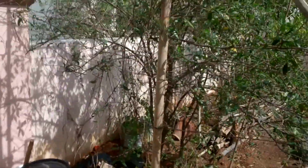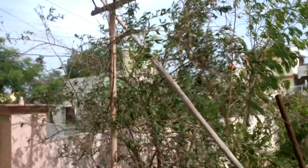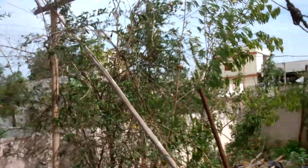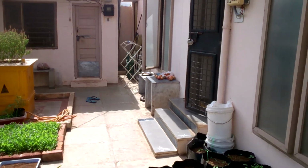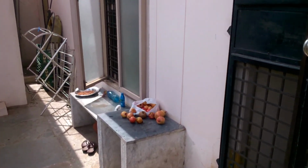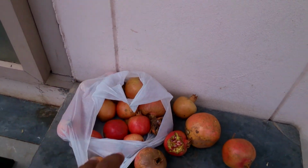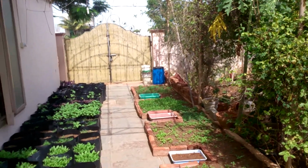And on the other side I have my lovely pomegranate plant, and the only reason that you don't see fruits in it is because I have already taken out the fruits. So you see a bag of pomegranate harvest right there, and there was another similar bag full which I had. So pomegranate has been giving good yield.